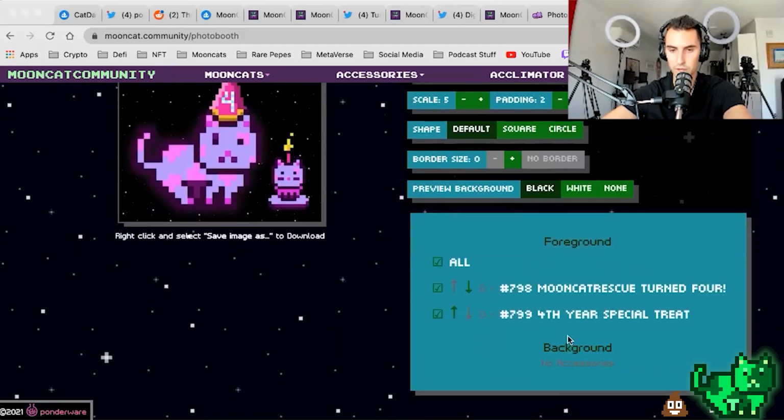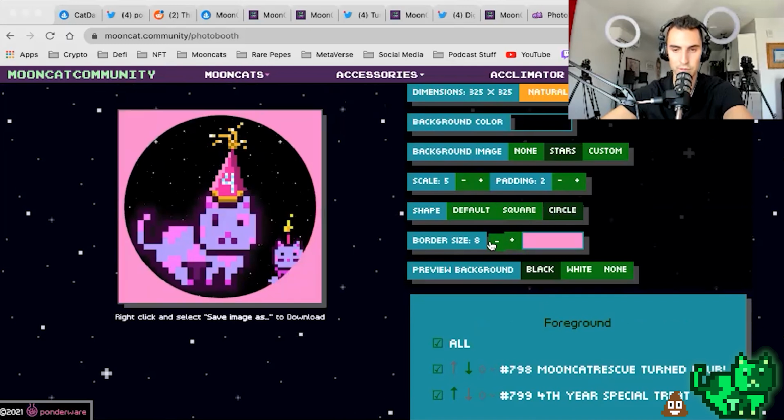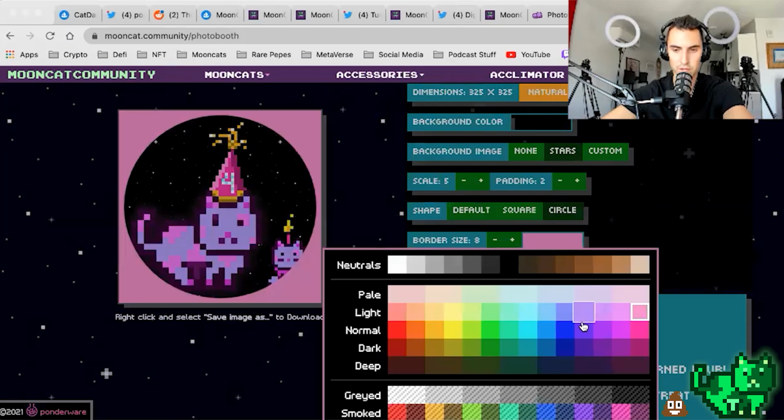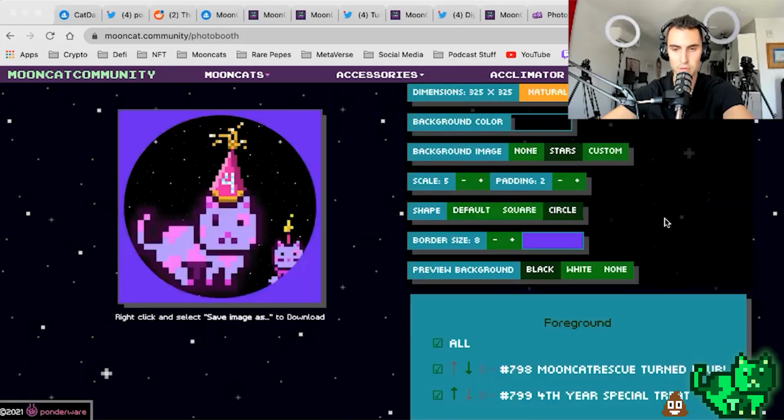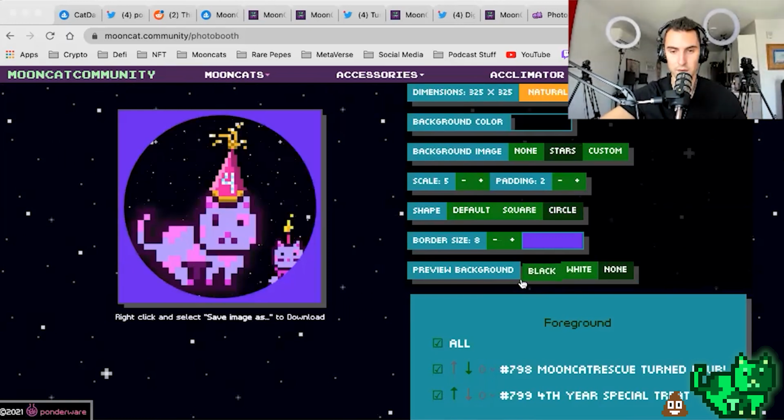As you see, it shows the accessories that you have, and I believe you could change it. So there's the square, there's the circle for Twitter. You could add borders. So if you want to change the color to match something else, like a purple or anything like that, you could preview it with a white background, a black, none.